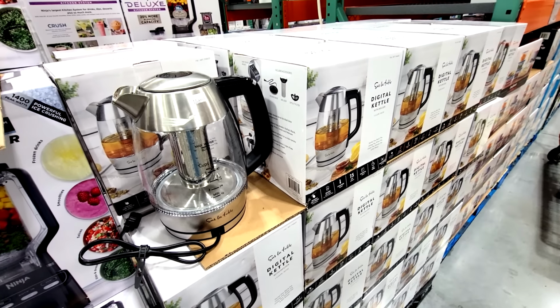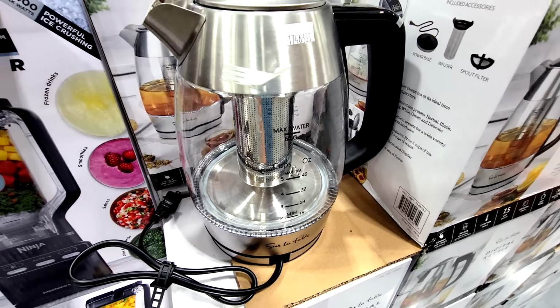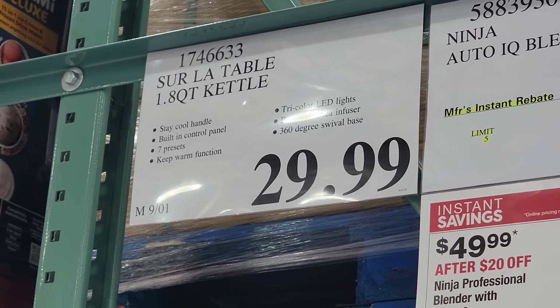This is pretty cool here. This is the Sur La Table digital kettle with an infuser. This has a capacity of 7.5 cups, which is 60 ounces. Now, these just came in this week, so they're not on sale, but really, at this price, do they need to be on sale?